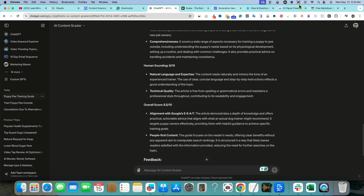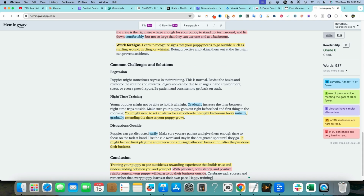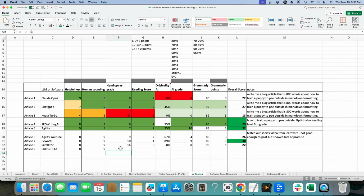We're going to go into Hemingway and test that out now. And we'll go and just paste this in right over here. And we got a grade 6. So we'll come back over here. And the Hemingway grade is a 6. And earlier we were able to get a 6 as well. So not much change there. And we get 2 points for that right there.